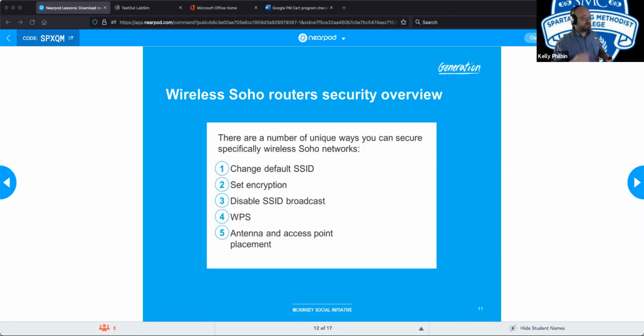Unless you have decrypting algorithms, and those can take some time. If it's WEP, a couple minutes. WPA, a couple days. WPA2, depending on your software, a very long time.